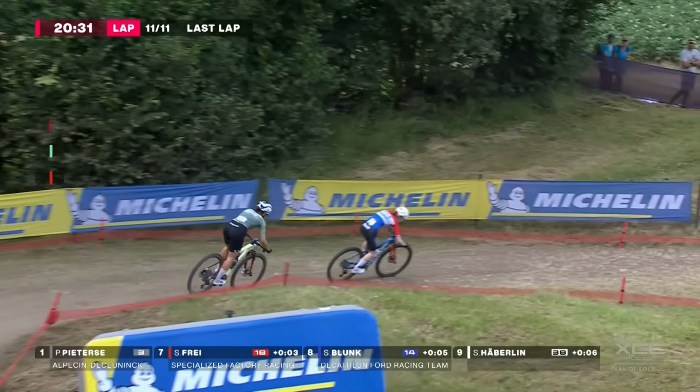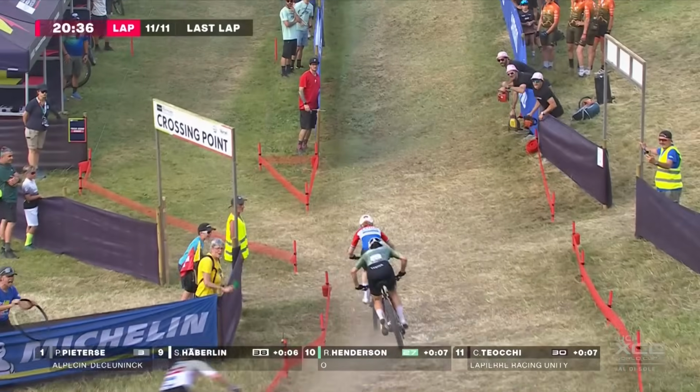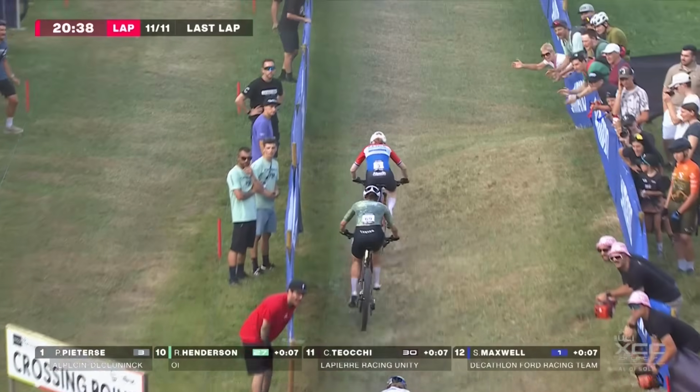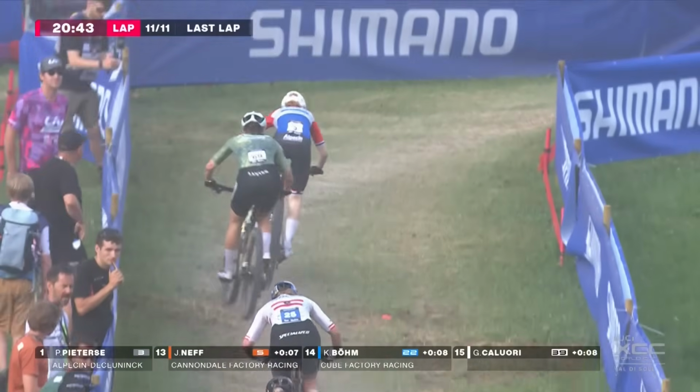We've got these two bends, these really awkward off-camber corners. Puck Peterson, though, stays in control of this one. Is she going to win her second UCI Cross Country Short Track World Cup in a row? Or is Jenny Rissveds going to mug her on the line?